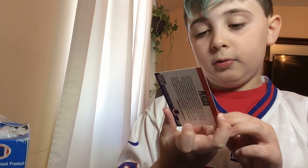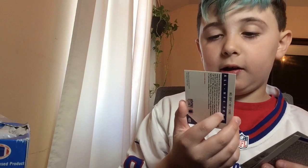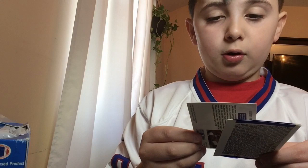Ooh, what is this? I really don't know what this is, but I'm just going to put it as one of the art cards. And Mel Gray, art card. And Chris Irvin, I think these are rookie cards, if I'm not mistaken. These are all rookie cards.